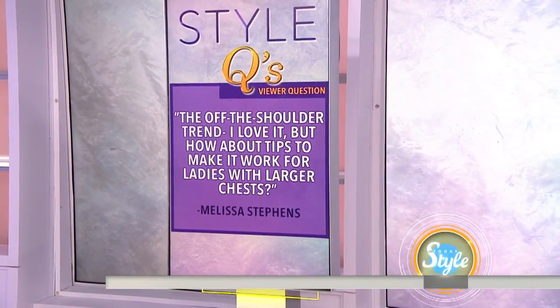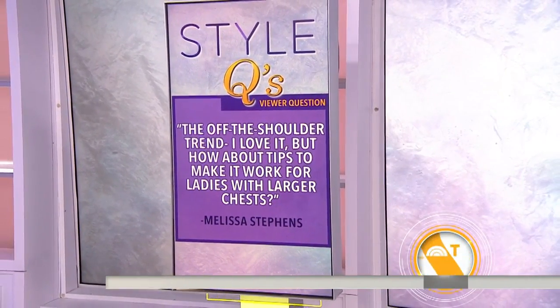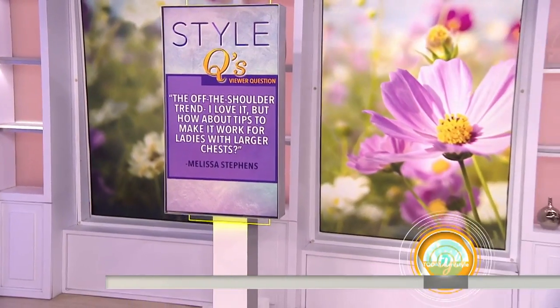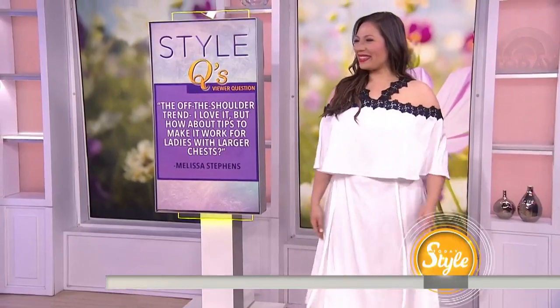This comes from Melissa Stevens. Melissa says this, the off-the-shoulder trend, I love it, but she wants to know some tips to make it work with ladies who have larger chests. Yes. So I'm going to show you how to do that. So Amber, come on in. Hi, Amber. You look beautiful. She looks gorgeous.